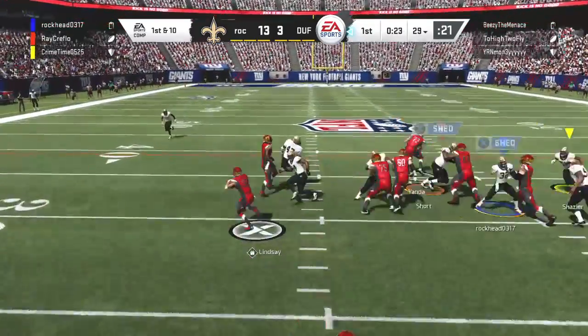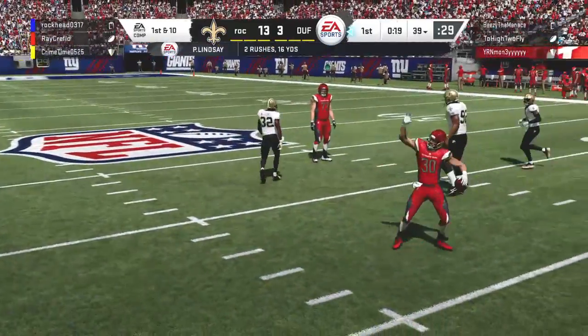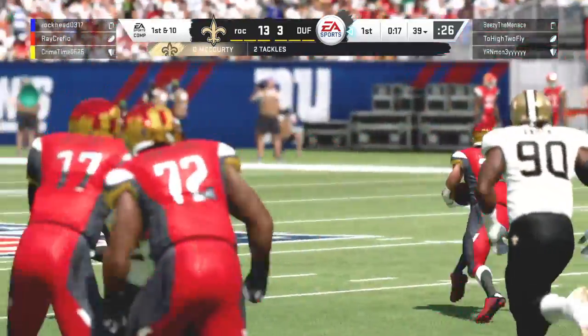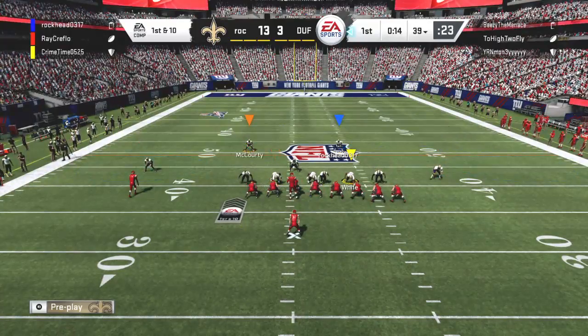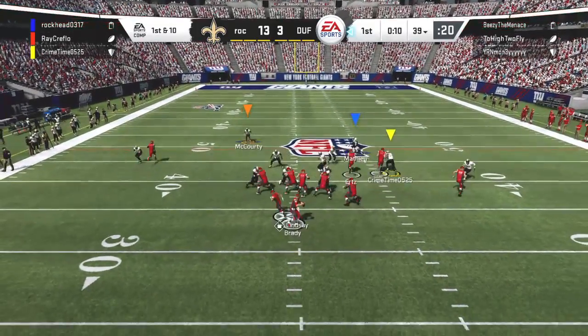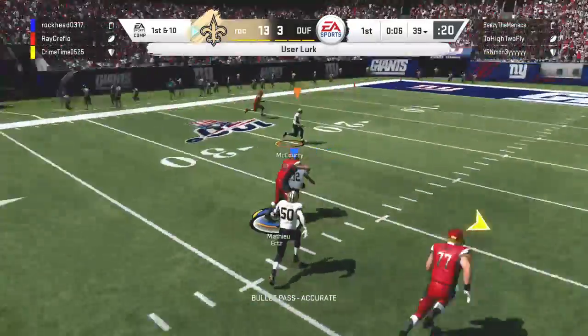The drive will commence with a run by Lindsey. And he gets this one just shy of the 40 down at the 39. That'll be a pickup of 10 as they try to recover from this 10-point deficit. I have to admit I'm excited by that play call and the end result, because this is a team that's down big early in the first quarter, and a lot of teams will just panic, abandon the play.